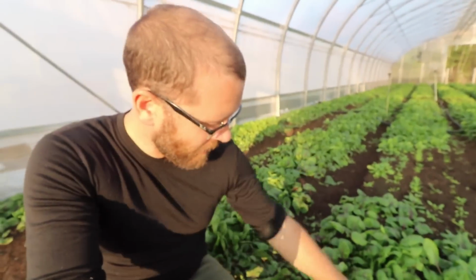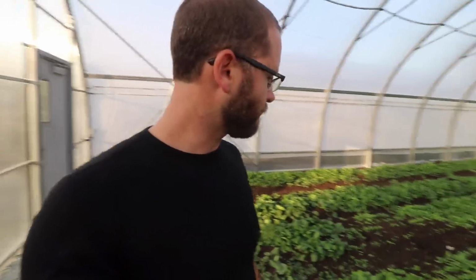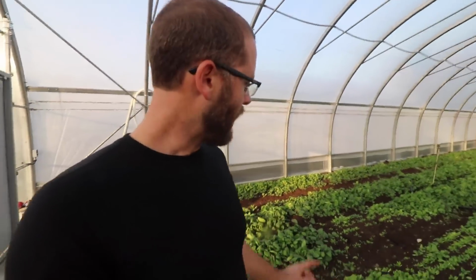There's a variety of spinach here that JM's growing that I really like called Red Kitten. It's a red veined spinach, and as far as taste goes, it tastes more or less the same as any other spinach, but it looks really pretty. So I've grown that myself before for chefs. They seem to like it.